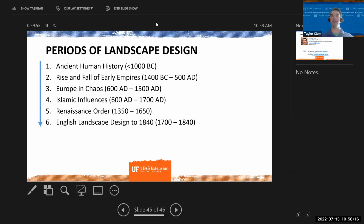Some HOAs may have really strict rules, but honestly, if you treat them as annuals and perennials, because you can plant annuals in your landscapes around a lot of HOAs anyways, where it's homeowner controlled, then I don't see why you wouldn't be able to.